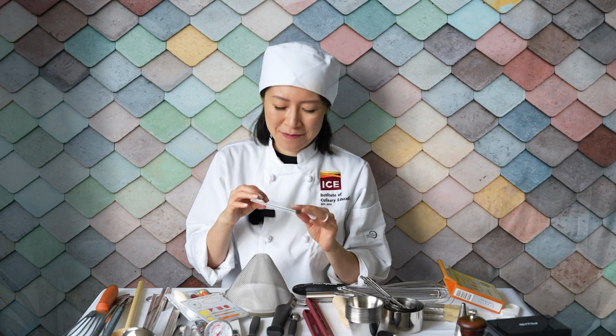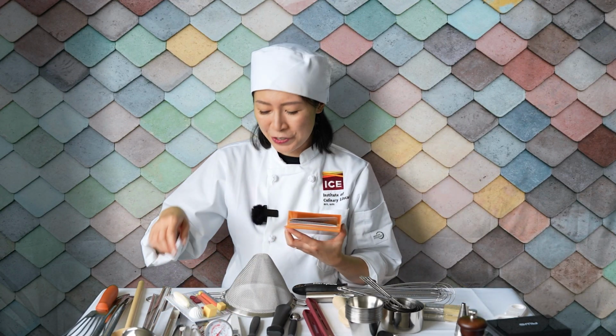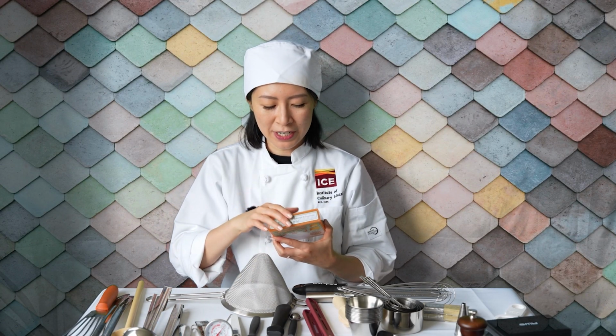I hope we get to cook them and use this little thing in the future, but definitely stay tuned and see what I learn in class. I'm going to try to demonstrate it when I get home.